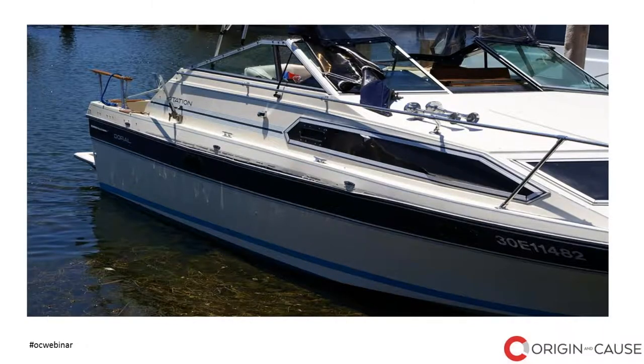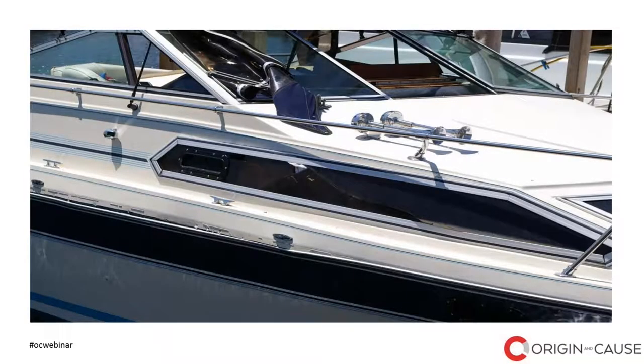So now we're looking at the boat itself. As you approach the boat, you can see that there's not a great deal of obvious signs of physical damage, but you will notice this line where the cabin superstructure and the hull have actually separated. Here's a closer look, and again, you can see the separation between the two components. This is an indication of the flexing of the hull and the cabin due to the explosion.